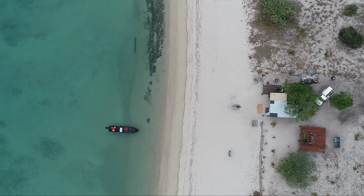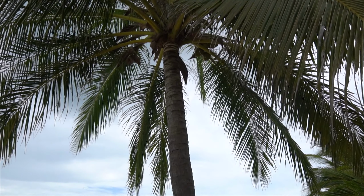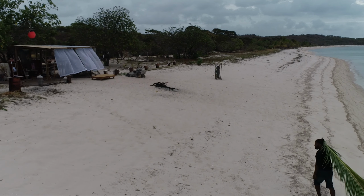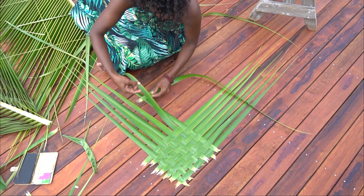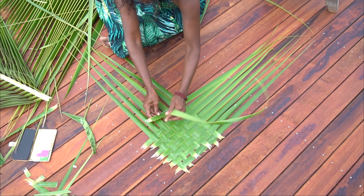Welcome to my island. Just here to get some coconut leaves for Sister Nancy. She's going to demonstrate some weaving for us this afternoon. Nice short tree, easy to climb. Just to show you some basic weaving. Island mat. We use coconut leaf for weaving and for cooking also.